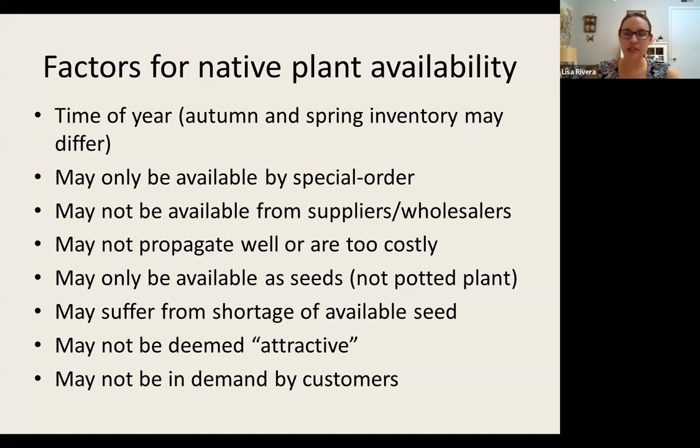Perhaps that plant, because the retail nurseries, a lot of them get their plants from wholesale suppliers. Perhaps the wholesalers are not growing that plant, and thus our local retail nurseries don't have access to them. It might be that the plant itself is just maybe too difficult to propagate, or is just too costly. It's not a cost-effective plant for them to try to sell. Some plants have just a low availability of seed, or maybe are only available as seeds and not as a potted plant. So it could be either or.